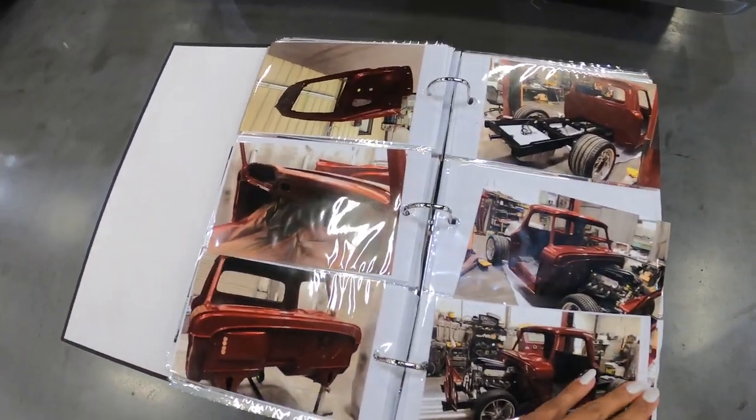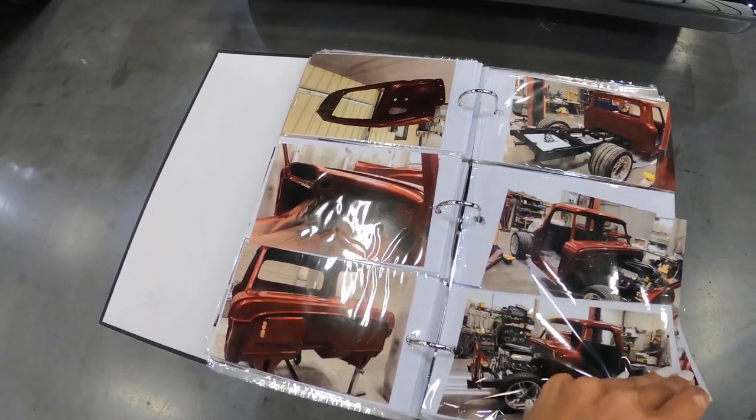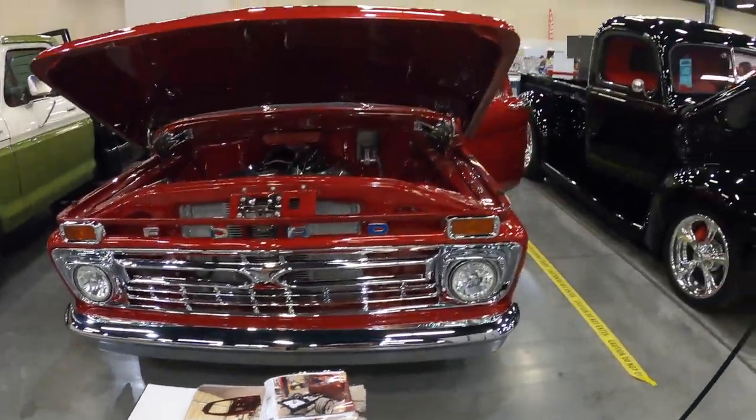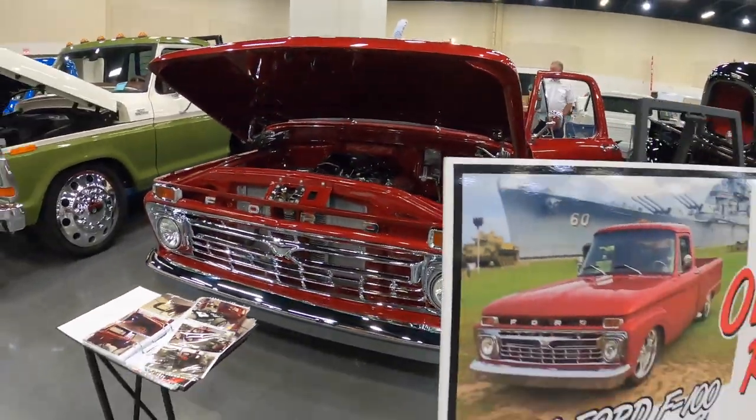Wow, this looks like a full ground up restoration. Frame off. All right. Got the old red '66 Ford.